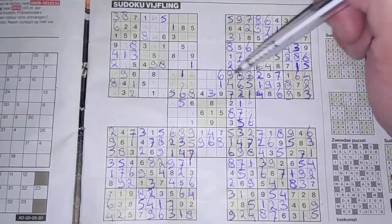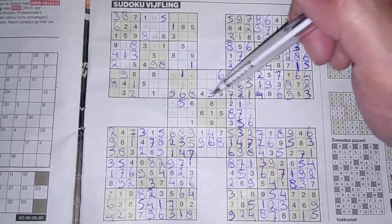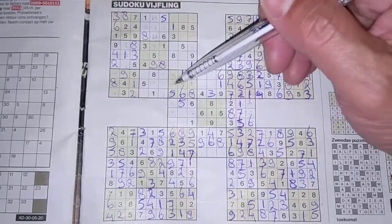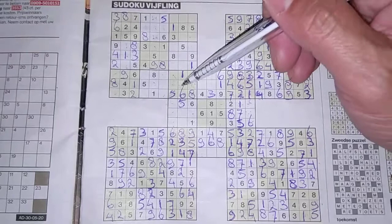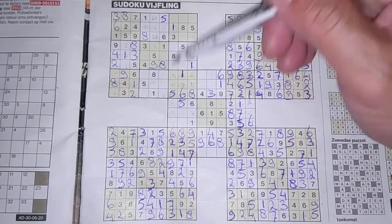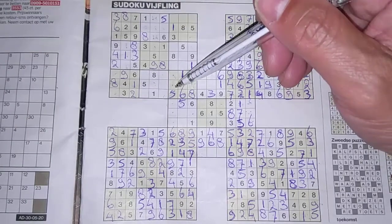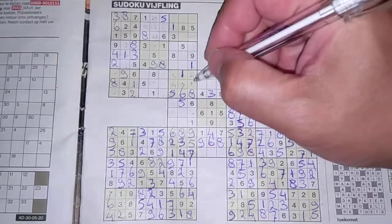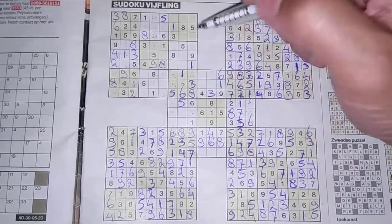Three, three. Yes, we have a three in this row, three in that row. So in the second row, the only three places for the three should be here, here or there. I see here three, so no three there. Here also a three, so no three there. The only place for the three should be there.